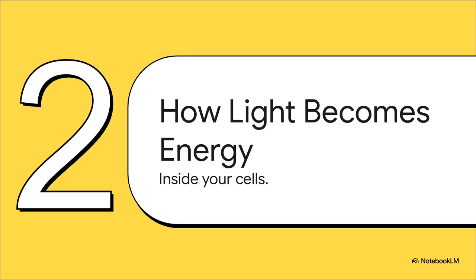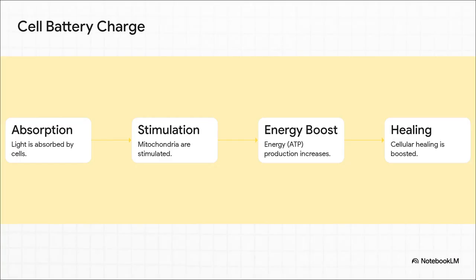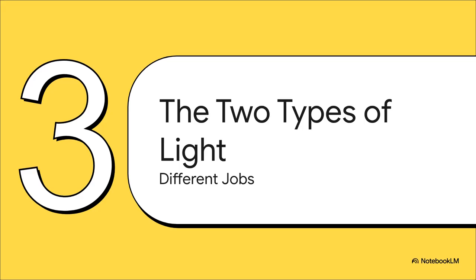So how does light become energy? Well, the real action is happening on a microscopic level. We've got to go inside your cells to see what's really going on. The best way to think about it is like charging a battery, your phone's battery, but for your cells. First, the light gets soaked up by these tiny little power factories in your cells called mitochondria. This light exposure basically wakes them up and gets them to produce more energy, a molecule called ATP. And when your cells have more energy, they can do their job so much better, whether that's repairing tissue or fighting inflammation.